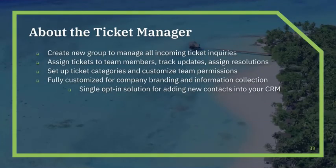We'll go through how to build a ticketing system, and you'll see how many customized options there are. You can add your company branding and collect specific information. And a really cool thing about the ticket manager is that it's single opt-in. So it's a single opt-in solution for adding new contacts into your CRM. They don't need to fill that in, you can add a CAPTCHA form to help, but you don't need to send them an email to verify to add them in the system. It's all-inclusive and adds them in. To help combat that, I'll show you how we can set up keyword blockers to prevent any unwanted tickets or spam bots from coming into your system as well.